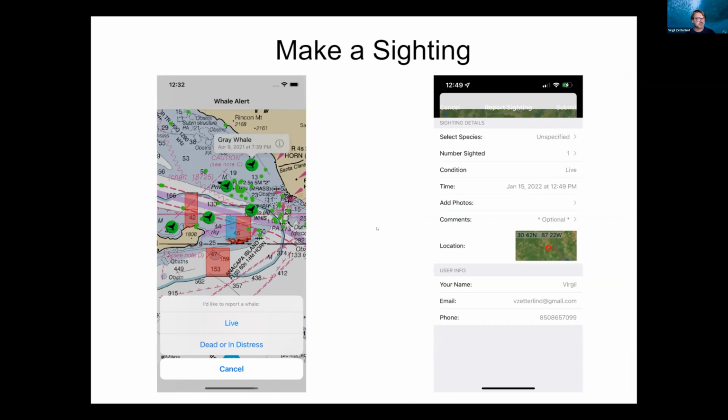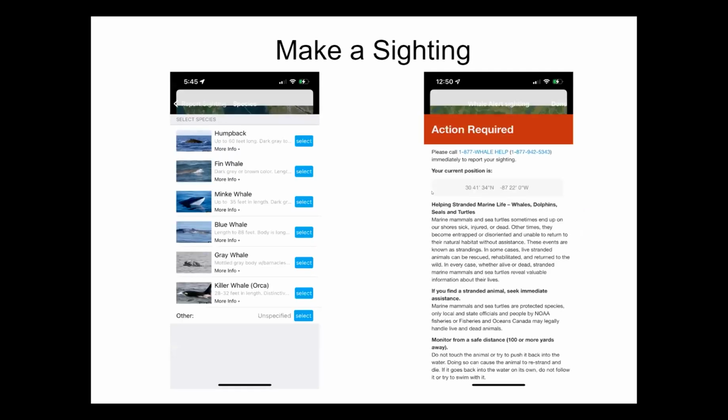If you haven't used Whale Alert, it's really simple. You hit the binocular make a sighting button. You choose whether this is a live or distressed whale. If it's a live whale, you go to a simple form. When you try and pick a species, you get a sort of helper guide if you're not sure on the key characteristics of the species in your local area.